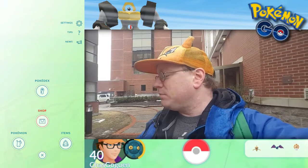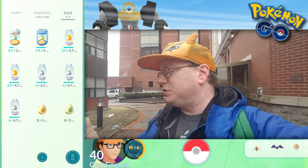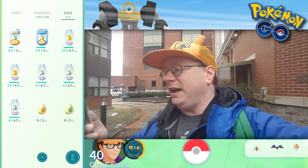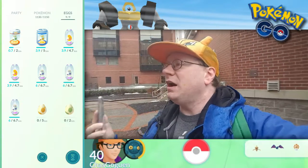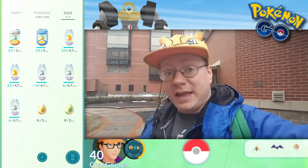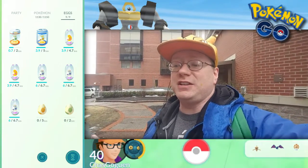So anyways, my current task is to not click on Palkia. We're going to go over to all the eggs. I'm going to try to hatch all of these. I only got less than a kilometer for pretty much all of them. I'm going to try to hatch those up, try to restock the eggs before the event begins. I'm going to wait until the event begins, though, to incubate them to try to get that 4x effectiveness.